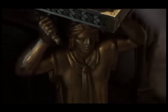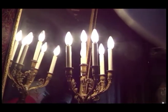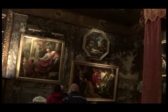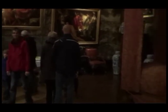Tables held up by sculptures. Lots of mirrors, lots of lamps. This is the state bedchamber, where it was said to be such an honour to be summoned, even if you were only to empty the chamber pot. Kings and queens stayed in this room, which was by far the most stately bedroom in the house.